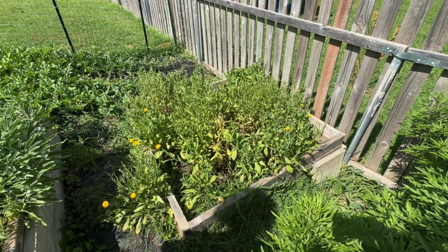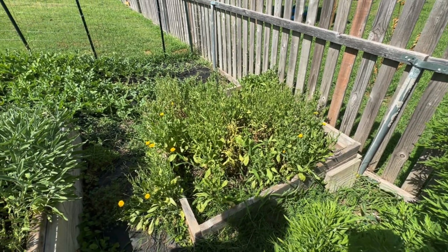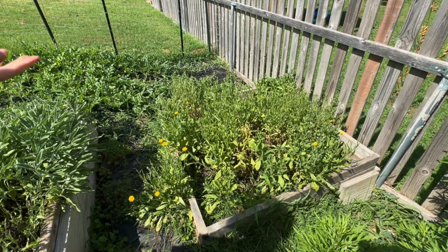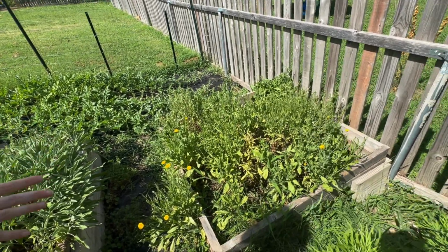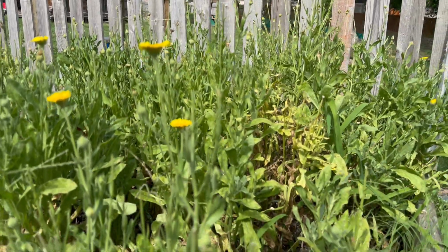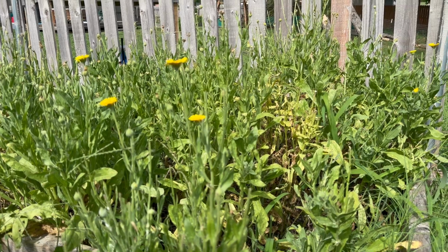Wow, look at your calendula. It's still doing so good. Do you keep the flowers picked off of it? I do. I come and pick them every day. I actually picked them already today, and I have some new ones blooming. But some of them look pretty sad. If you don't come pick them daily, they don't give off as many, and they kind of get mad at you. Oh yeah, for sure.